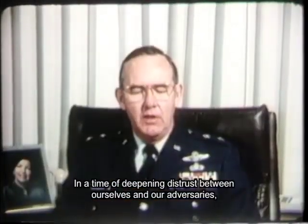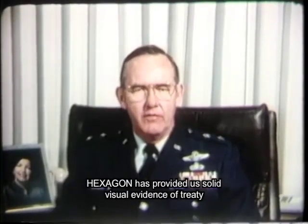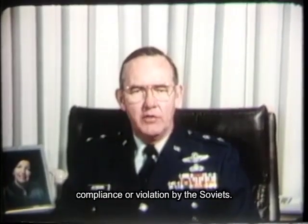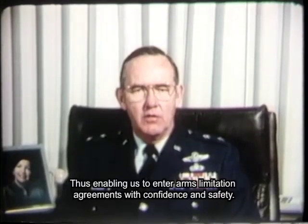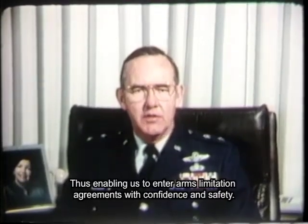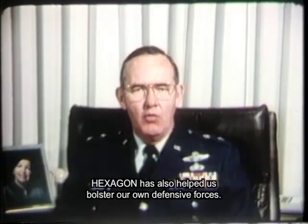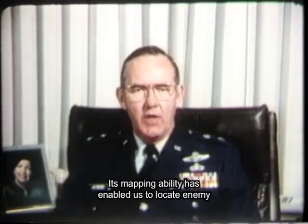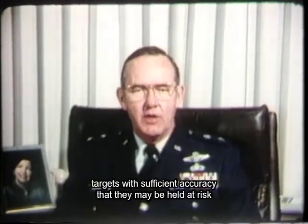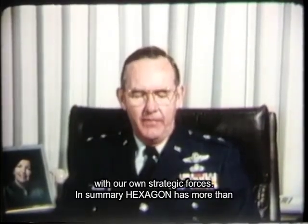In a time of deepening distrust between ourselves and our adversaries, Hexagon has provided us solid visual evidence of treaty compliance or violation by the Soviets, thus enabling us to enter arms limitation agreements with confidence and safety. Hexagon has also helped us bolster our own defensive forces. Its mapping ability has enabled us to locate enemy targets with sufficient accuracy that they may be held at risk with our own strategic forces.